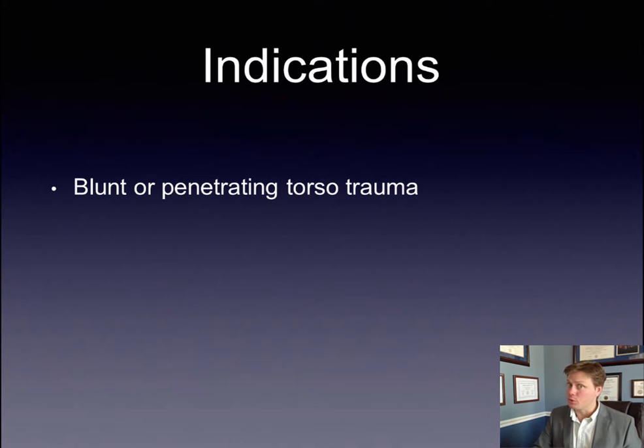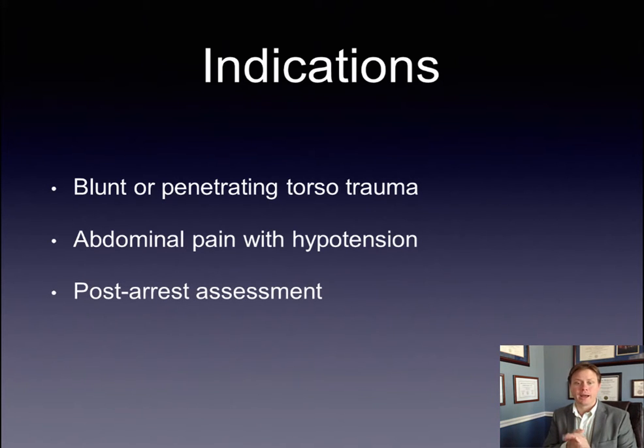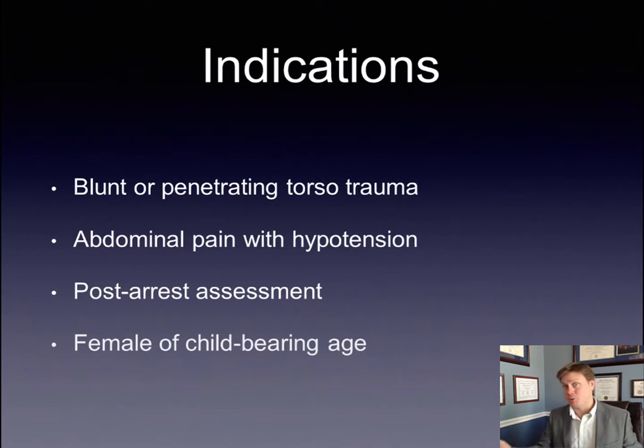But it's also equally useful in patients with abdominal pain and undifferentiated hypotension, in patients during the immediate post-CPR period or during an active code, if you have time to take a look, and in women of childbearing age presenting with, well, essentially anything, because they could always have an ectopic pregnancy.